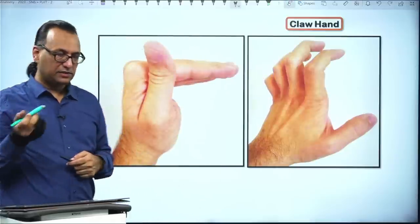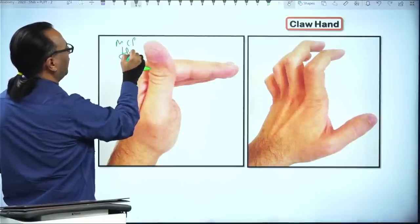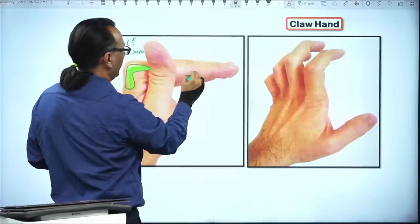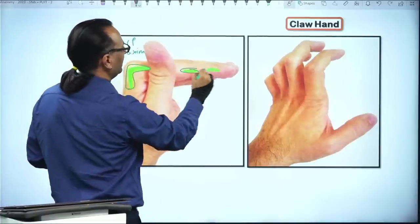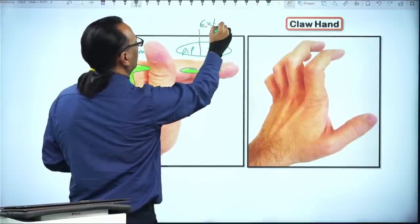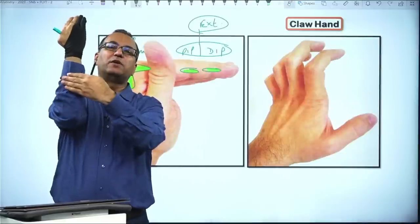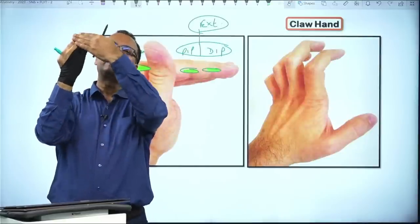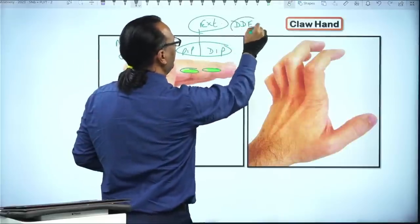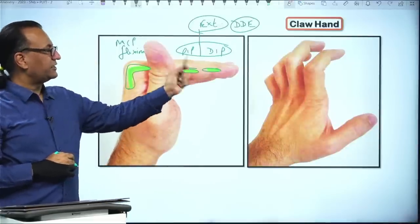The function of lumbricals is two. Number one, MCP flexion; the four lumbricals are for MCP flexion. The other is interphalangeal extension, meaning PIP or DIP extension. But how can they do the PIP-DIP extension? Because they insert on the dorsal digital expansion, which is a modification of the extensor digitorum tendon. Because they insert there, they cause PIP-DIP extension. So MCP joint flexion and PIP-DIP extension is the function of lumbricals.